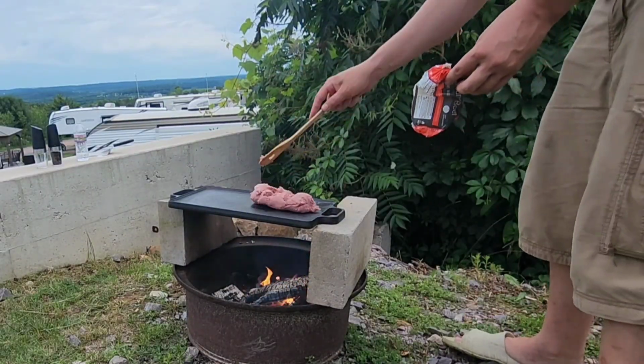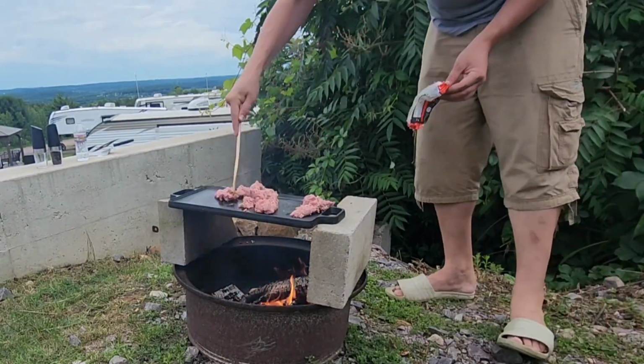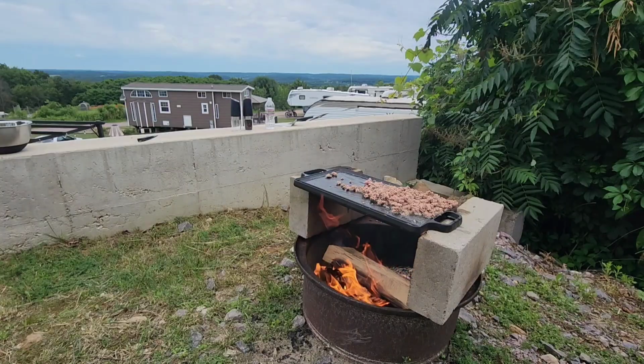Mike was in charge of the beef. He cooked it up on a cast iron griddle, and we actually will also be making pancakes on this griddle in a future video. So make sure you follow along if you don't want to miss that chaos.